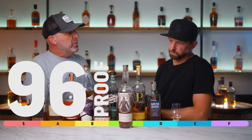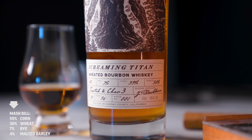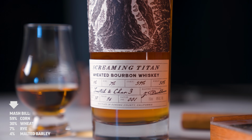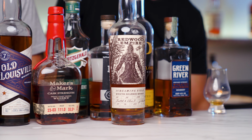Proof, 96 proof. Price is $80. Mash bill approximately 30% wheat, 59% corn, 4% malted barley, and what's that, 5 to 7%, right? Yeah. What's left over? 7% rye. These are not age stated, but it's composed of at least 5-year-old barrels.